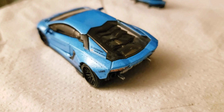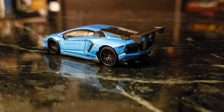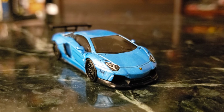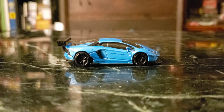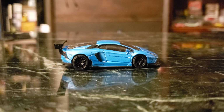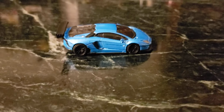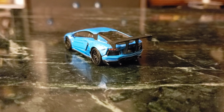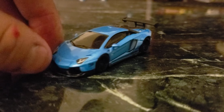Alright, we're back together. Perfectly executed side view mirrors, by the way. That is one of my sticking points. Pretty awesome.